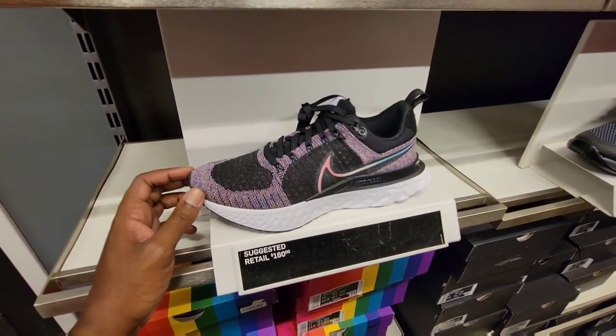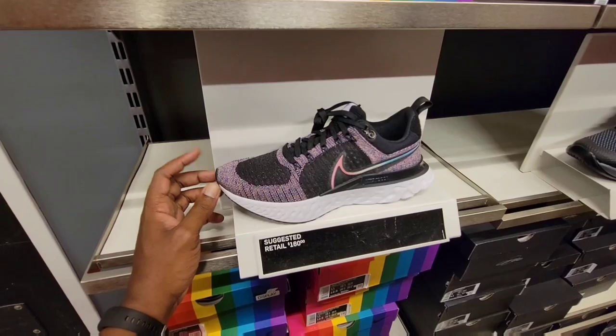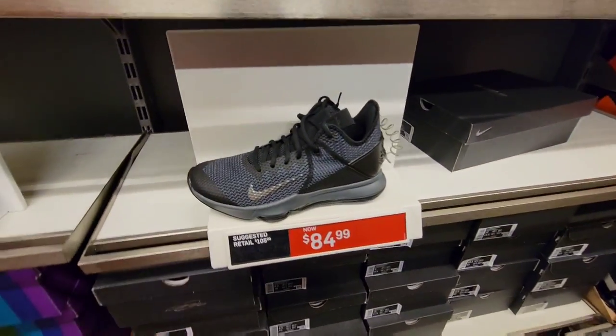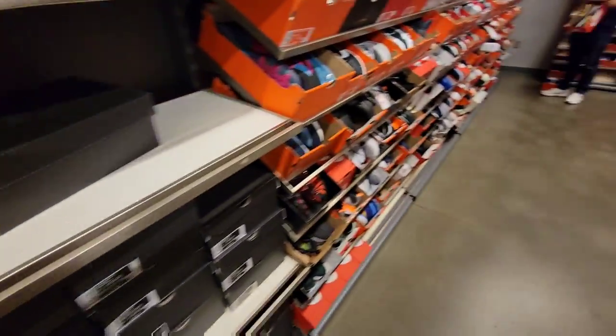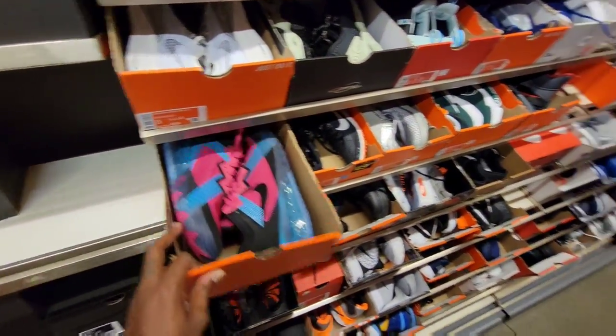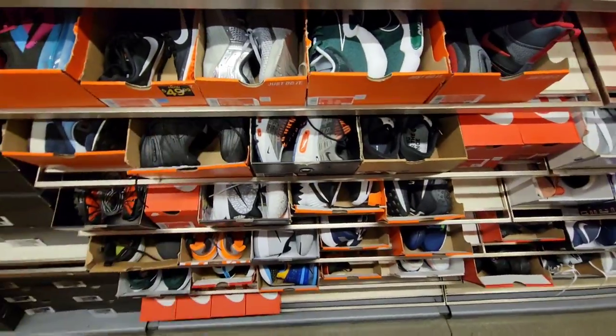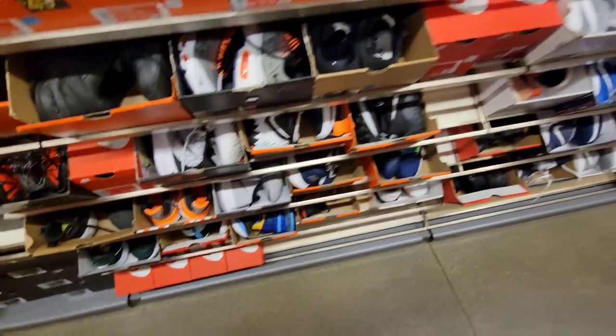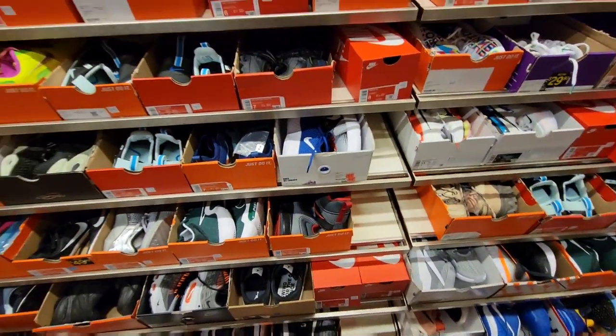Here's a True edition of the React Infinity Run. What do you guys think about those? LeBron Witness, $84. That's not too crazy of a price. Going through some more Kyries, the Brooklyn Beats. Smaller sizes again. Let me get out of here.